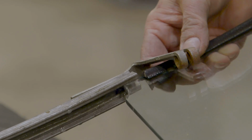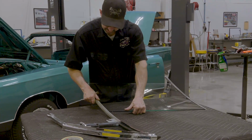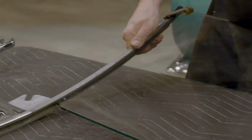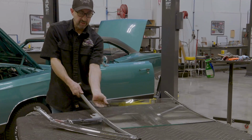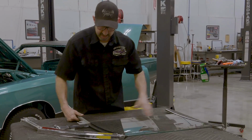See, like the top one went in that time, but the bottom one didn't. Getting it to go in. So my front shoe went in there okay. So now I gotta work the back one in. So there she goes. You can see it's kind of tight, but there she goes. She's in there.